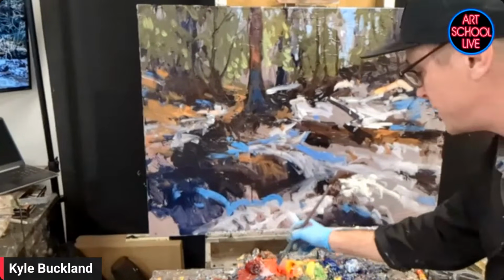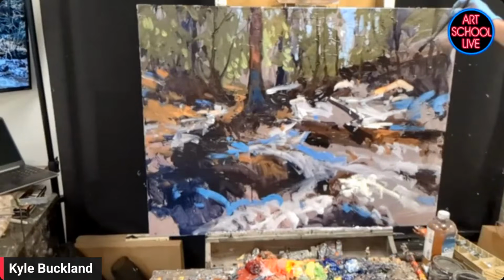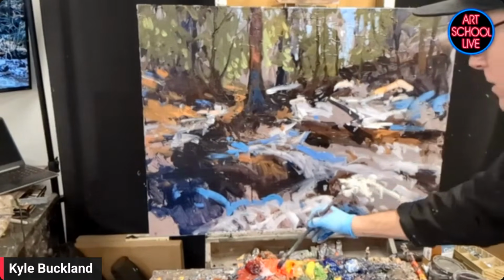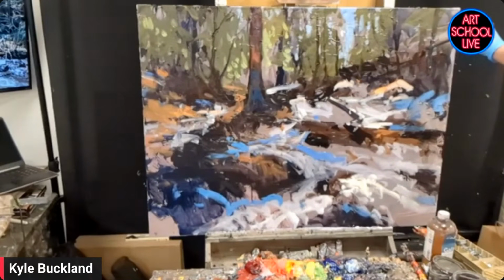I want to get this one tree in over on the left. There's another tree that's catching some beautiful reflected light, and it's going to pull our eye over there and balance out some of that warm reflected light here on this tree. So I'm going to go back into this warm tone and just put that in right over there.